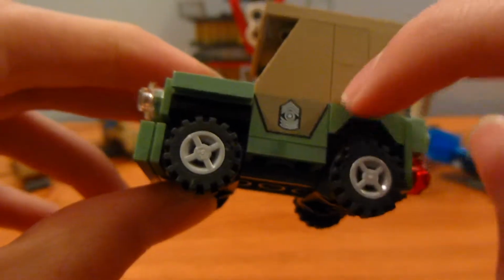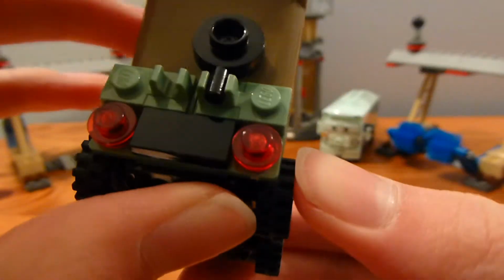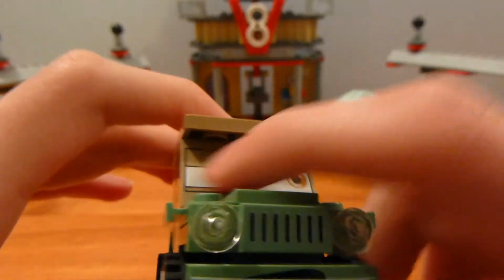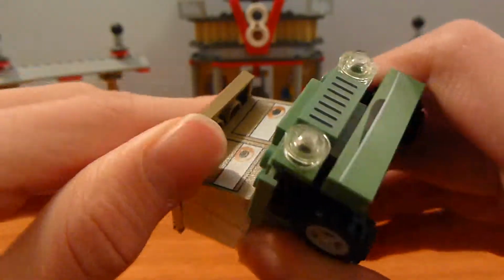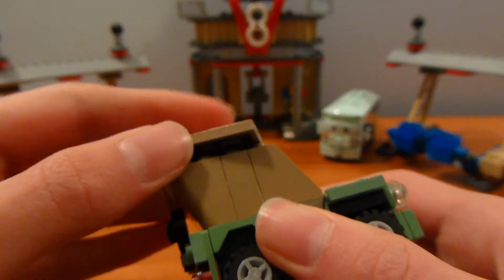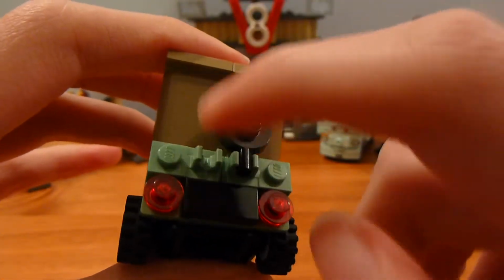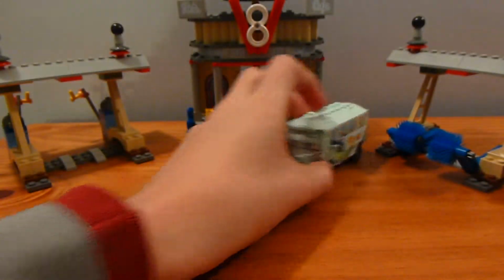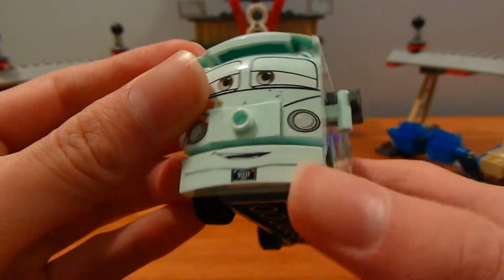Then he has two of these printed parts, which are very cool. And on the back, no more printed parts, just he has two eyes, which are identical. Not a ton to this figure, well, this vehicle. It does have this little frying pan on the back, which is supposed to be a spare tire. And yeah, so that's it for Sarge. And on to the one and only Filmore.